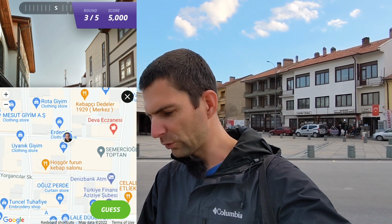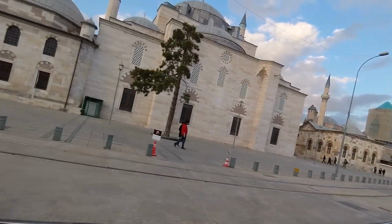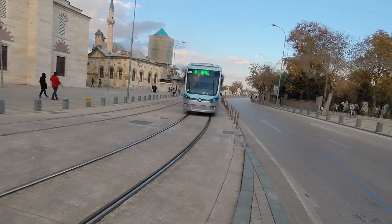Yes, it says clothing store. So I'm pretty confident it's one of these intersections, maybe this one. So let's see more about this. And I have the tram going right next to me. I don't know if it honked at me, but I was not actually on the tram tracks.